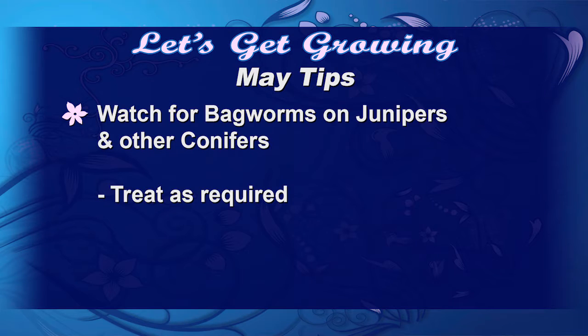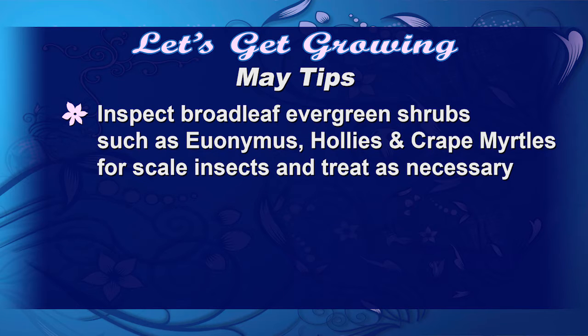Watch for those bagworms on junipers and conifers. We want to get those as soon as possible because once they've made that bag, you can't treat and you'll be hand picking. Check euonymus, hollies, and crepe myrtles for scale. Remember, we have crepe myrtle scale. If you notice that the bark or the stems on your crepe myrtles are black, then you have crepe myrtle scale. And they're going to be little tiny white spots and easily cared for. Just use, once again, horticultural oil.